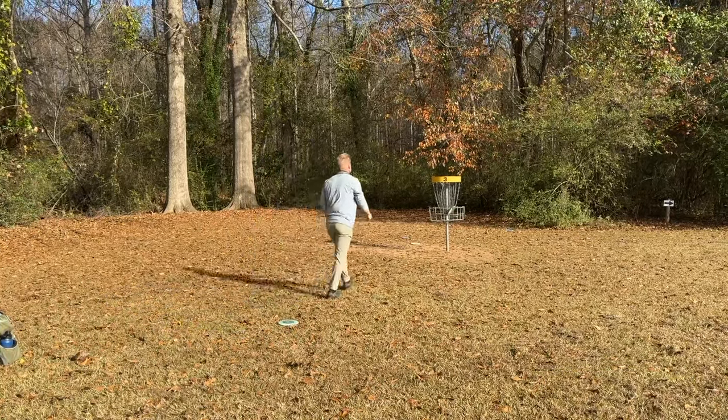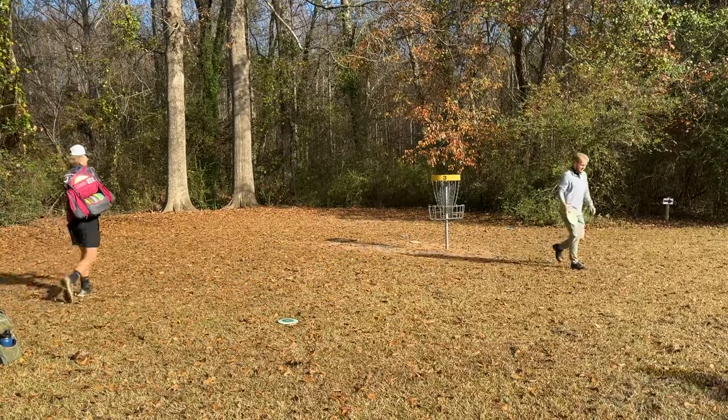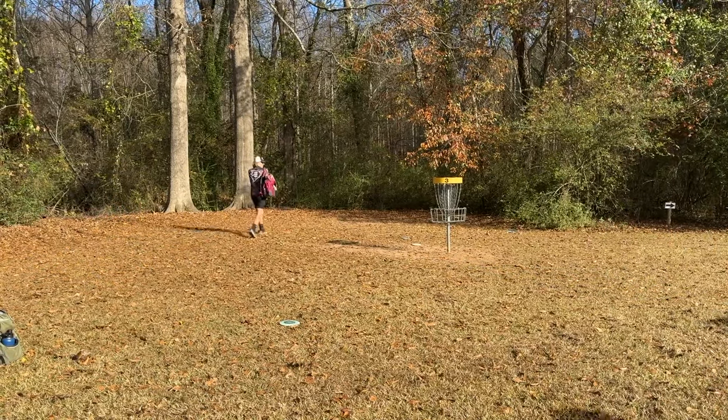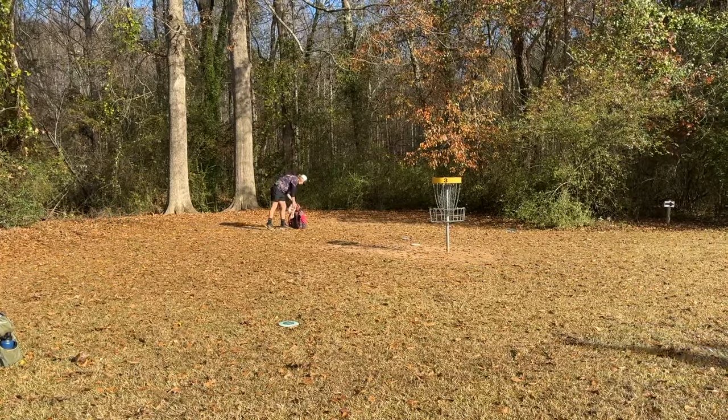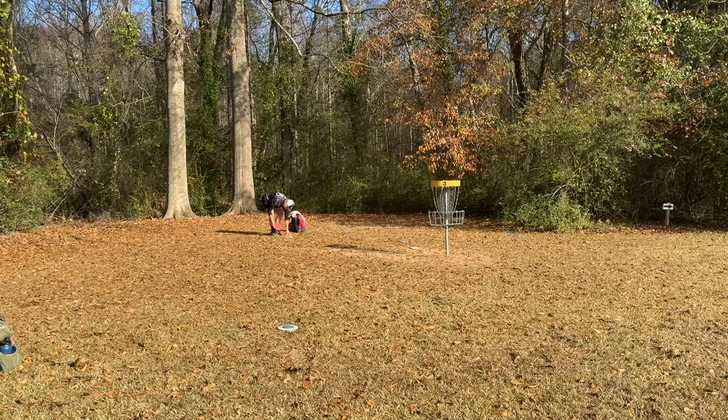Good two there for Will. It's always a nice one to get on the course, that one where you actually have to full pull a drive, fairway or driver. Mm-hmm. It's one of the ones where you have to throw a pretty high percentage of your power with whatever disc you're throwing.